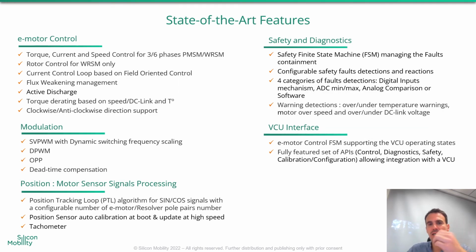OLEA Inverter HE shares the same software platform as the OLEA Inverter that we have presented last year during this same webinar. And it includes a state-of-the-art feature supporting a wide variety of electric motor and sensor. It is built with ISO 26262 compliant functional safety features. It is designed with 4 different APIs for an easy and fast integration in a standard AUTOSAR application software.